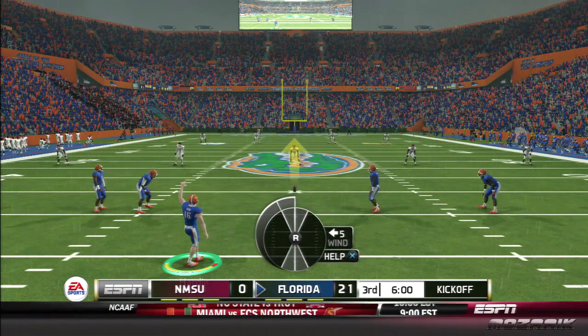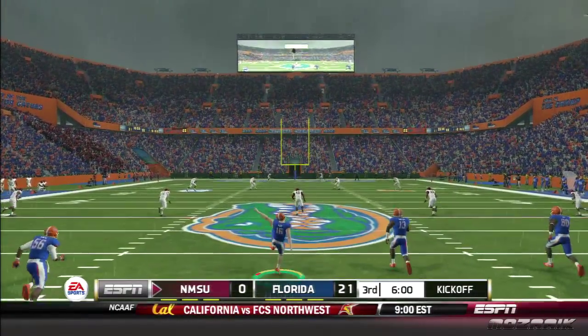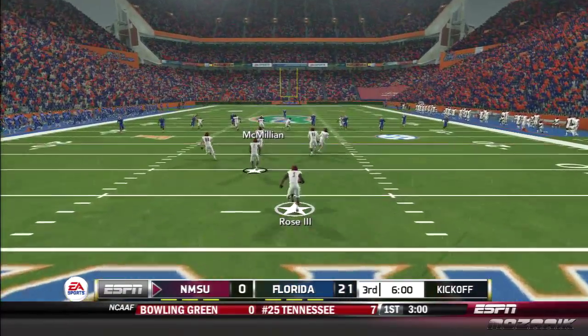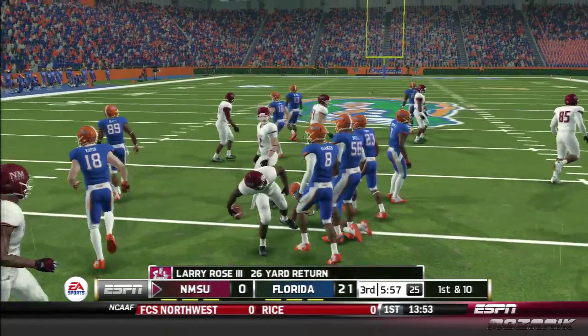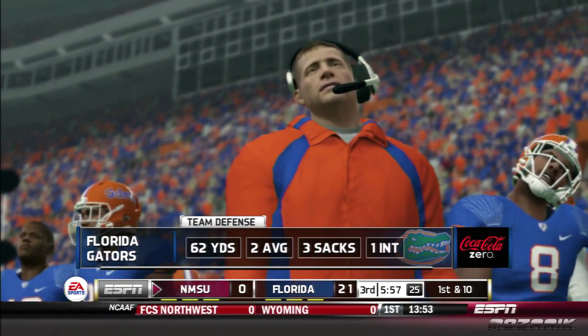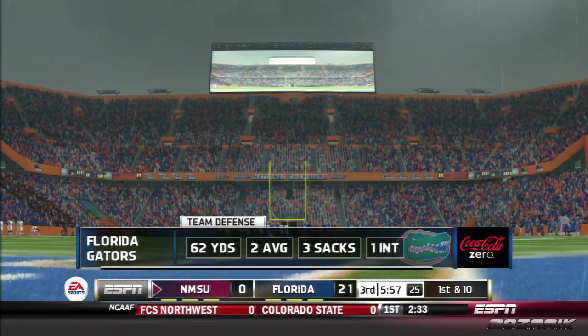Just about set to start the third quarter. He sends this one deep. He's to the 20. He's tackled at the 24-yard line. The Gators continue to get it done on the defensive side of the football, Kirk. Yeah, they've done a good job of building this lead and almost determined here to protect it. Let's see if they can hold on here for the rest of the way.